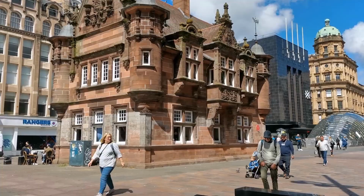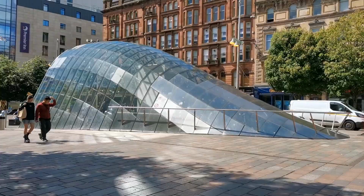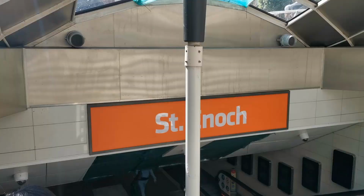Today, I am in Glasgow, outside of St. Enoch Station, and I am going to be riding the Glasgow Subway for myself for the first time. So without further ado, let's go!